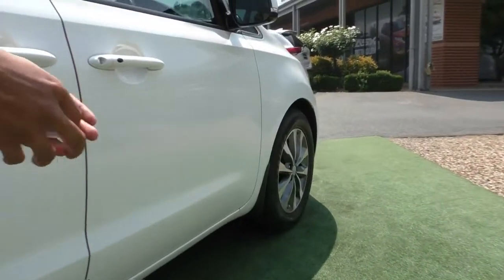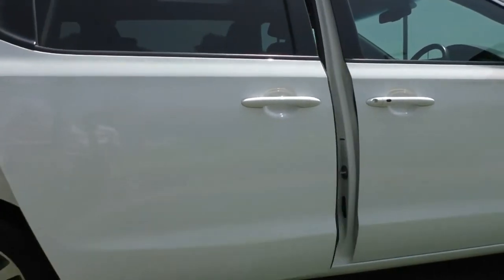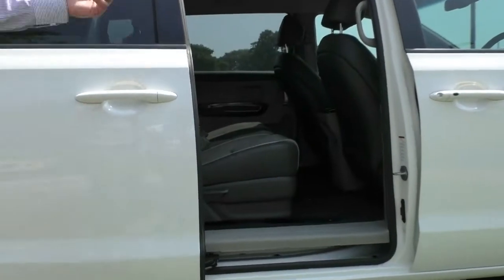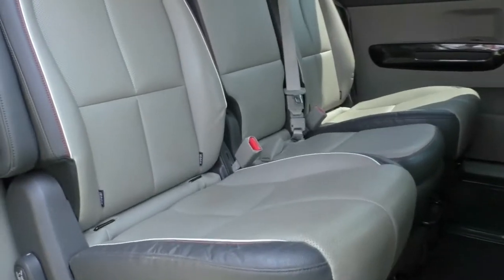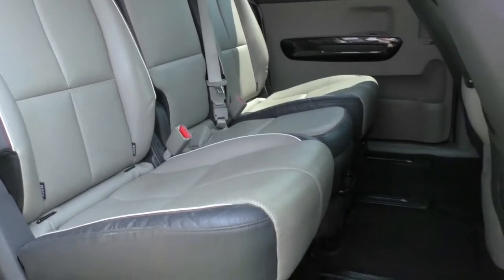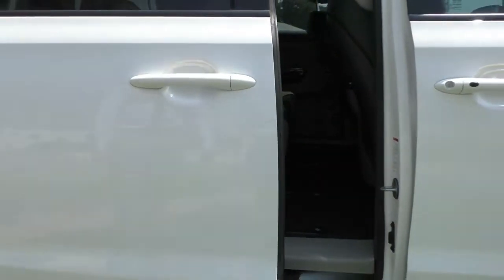Now another feature being the SLI model, you can open the door with the remote. It does make it very convenient when you are juggling a few things in your hand. You've got a kid in one hand, bags in the other hand. It does help and make it very convenient and easy for the driver and anyone else getting in and out of the car. You can also close it with the button as well by just holding it down. So very easy to use and a well designed car by Kia.